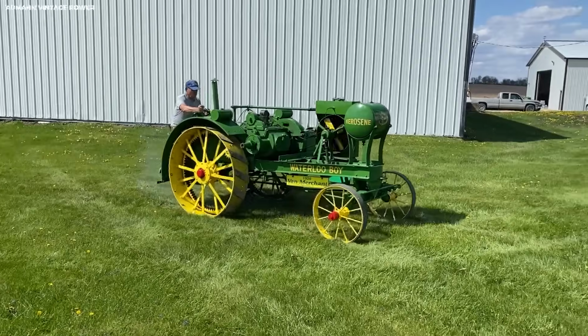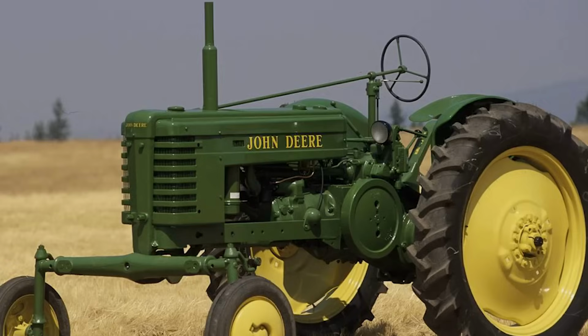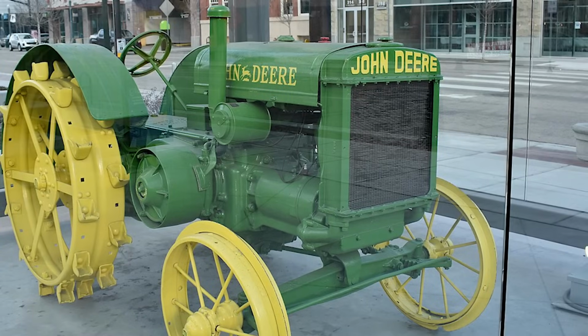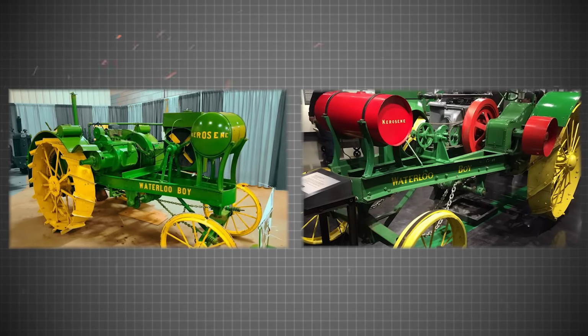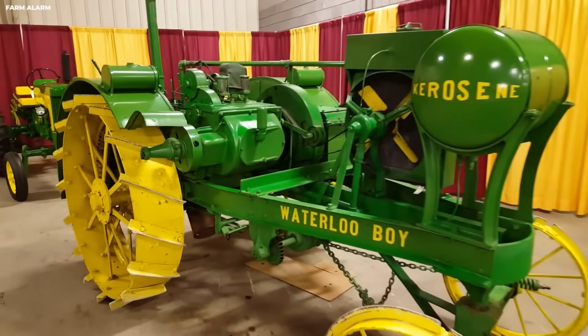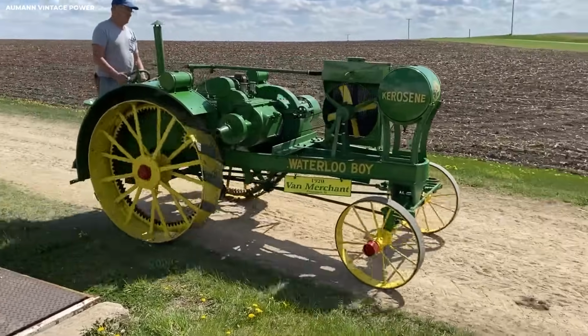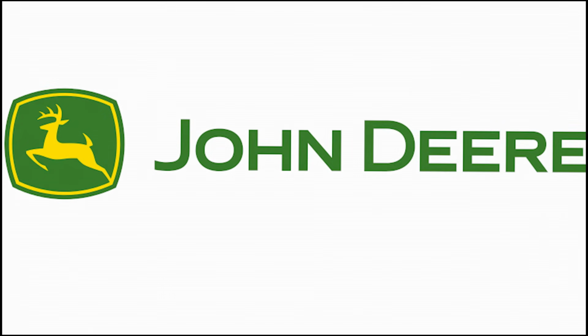Its big steel wheels, though primitive by today's standards, provided much-needed traction and stability in muddy fields. The Waterloo Boy's success paved the way for future John Deere models and cemented the brand's reputation for quality. The design eventually evolved into the famous John Deere Model D in 1923. Yet many folks still remember the original Waterloo Boy with a sense of nostalgia. So whether you just heard stories from your grandfather or stumbled upon a restored version at a tractor show, it stands as an emblem of American resourcefulness. Without this early pioneer, John Deere may never have become the household name that it is today.